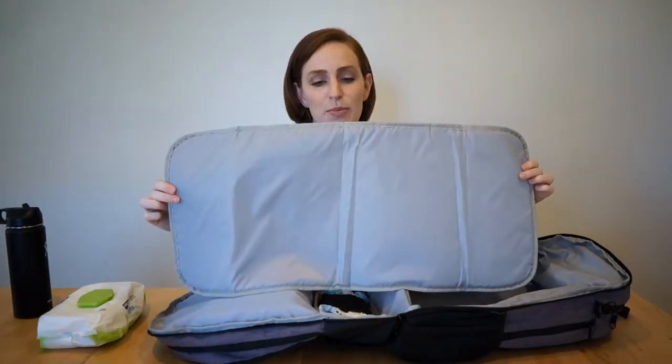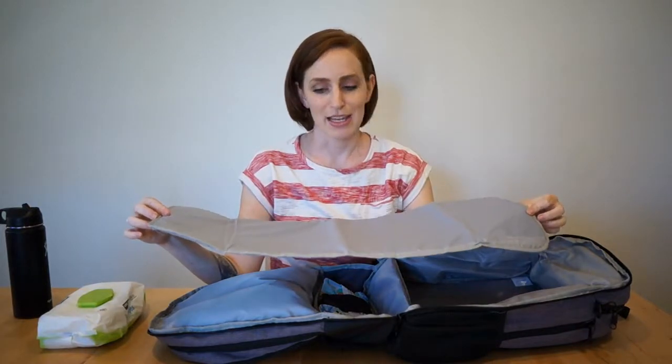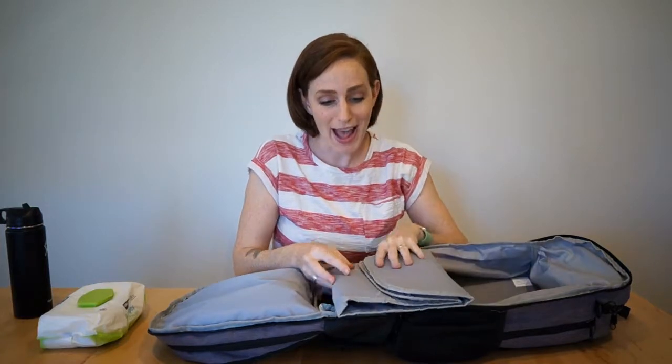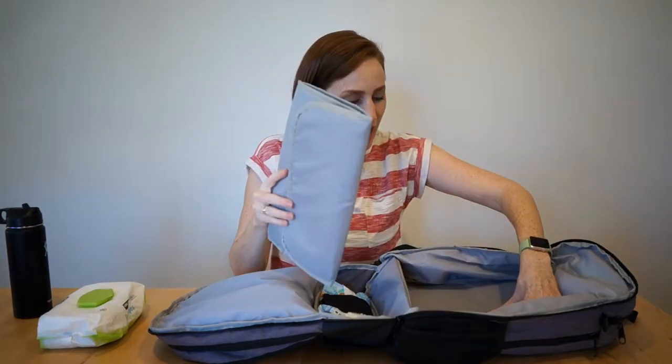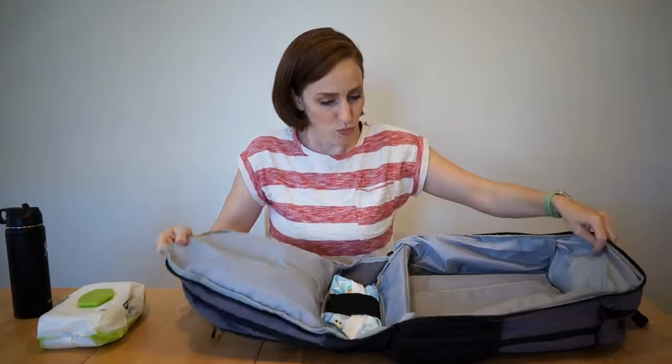Also included with this bag is a changing table. Now this is a bare bones basic changing pad. It does not have any Velcro closures. It does not have any additional padding. And there's also no interior pocket to slide this into, which I felt like was a little bit surprising. However, if you have your own changing pad that you like to use, it would sit really nicely here. It's a good spot for it, regardless of the fact that it's not held down in any way. So that's what this pocket holds.